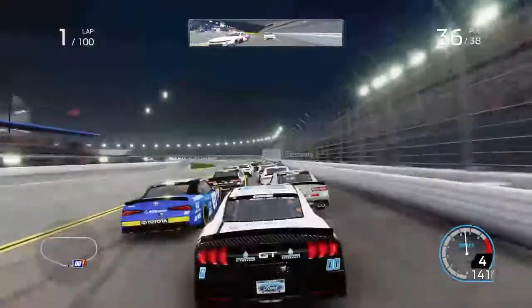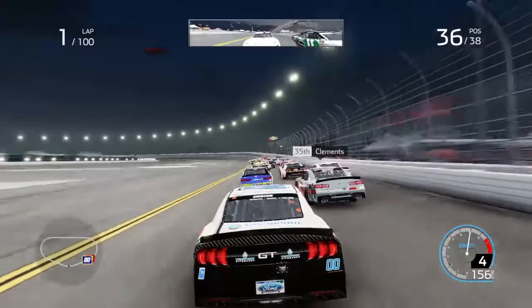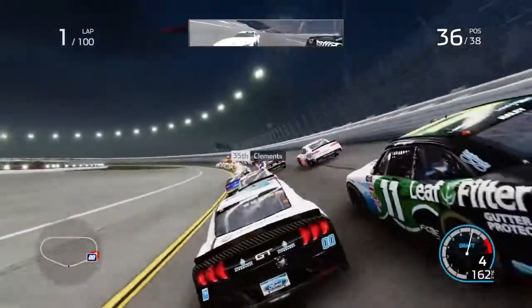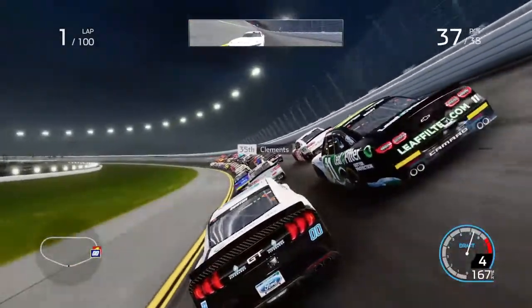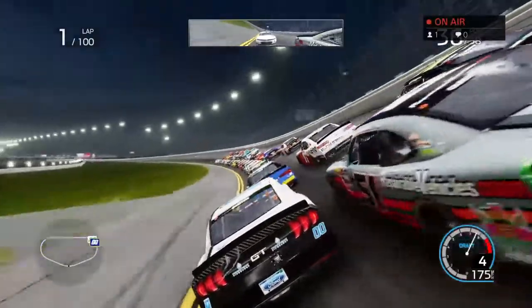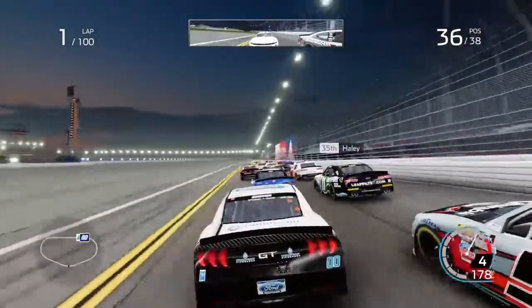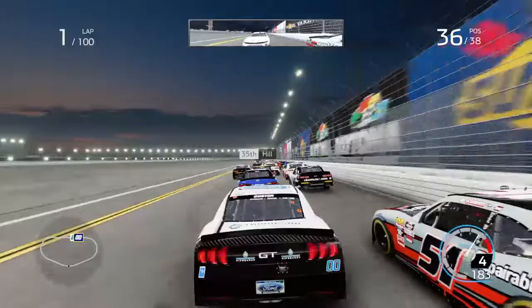A little bit shorter of a race. First race was 120 laps, 300 miles. This one will be 100 laps, 250 miles. Quickly taking it 3 wide to the bottom of the racetrack here. Hope you all had a happy Thanksgiving and hopefully continues into this nighttime through this live stream here.